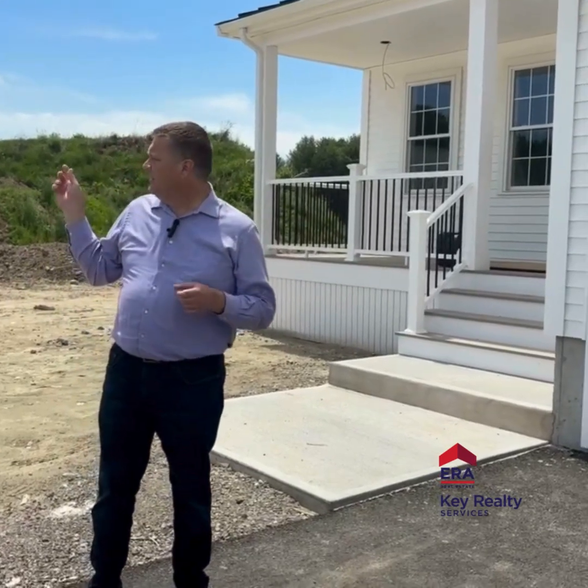Back at the 43 lot subdivision in Millis, Emerson Place. Phase one has been completed. All of them have actually either sold or are under contract to sell. They already started building out on phase two.